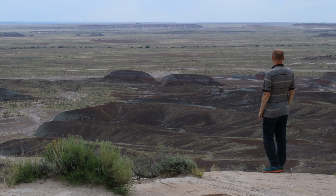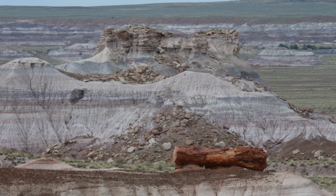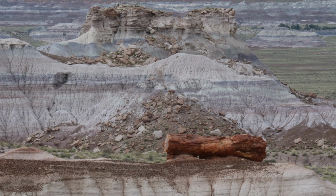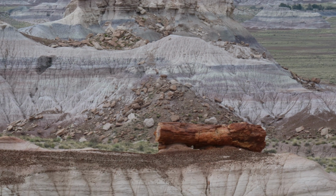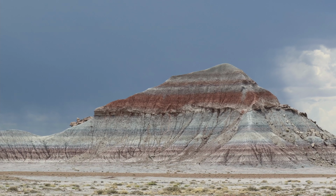As you drive through the park's terrain, the colors and shapes change, and it was around this central part where you start to see the famous petrified pieces of trees. We'll be seeing more of them further to the south, but first, why does the Painted Desert exist at all?